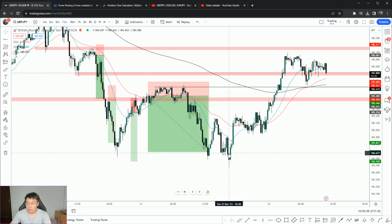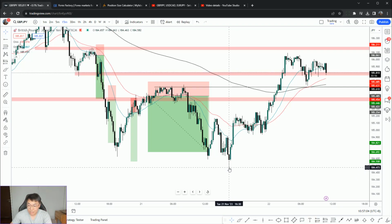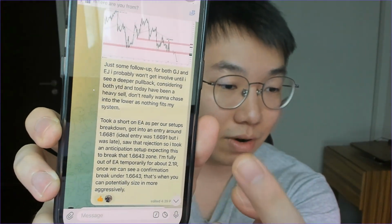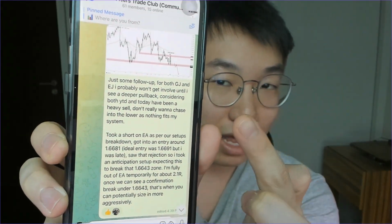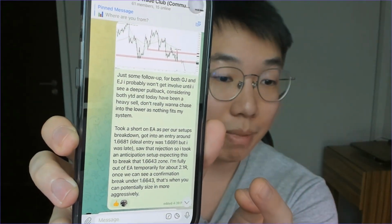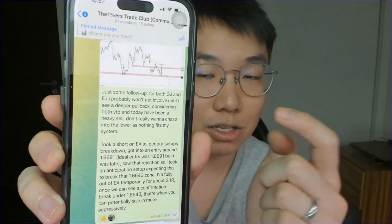Our low of the day was around 184.47, and right at that time, I think it was around 4:39 p.m., all of you can see the chart. This is my Trade Club on Telegram. That was when I said, hey, we have some heavy sell-off on pound yen, euro yen, but I am not looking to get in because it is overextended.